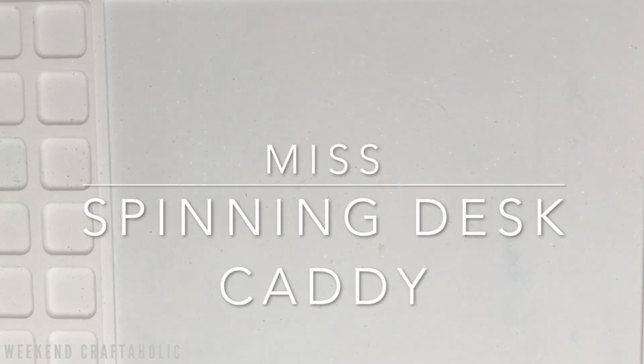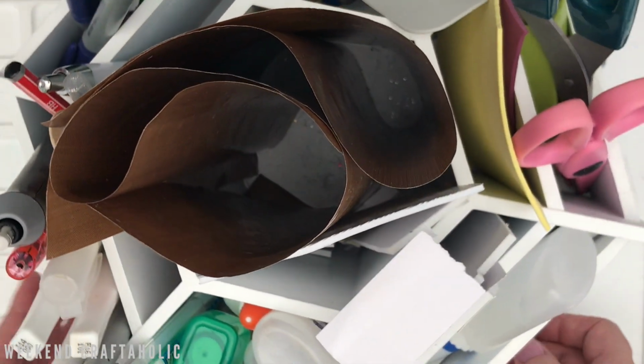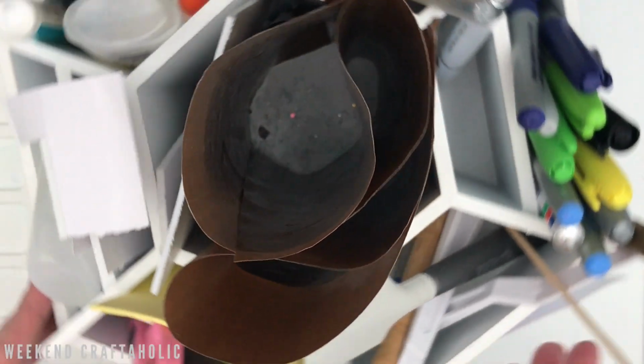The next miss that I've got, and you're going to be surprised by this, is this little whirligig. I got this for my birthday last year, and I've been wanting one for a couple of years since I moved house on my new craft room.